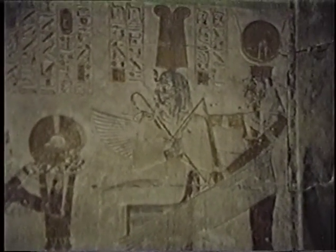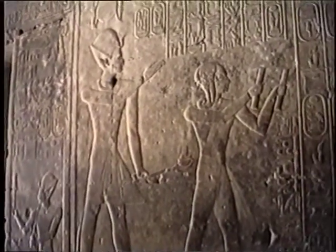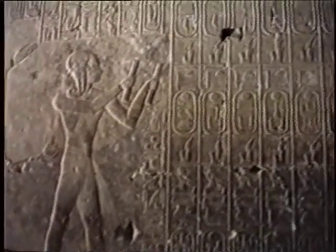This is Seti offering a beautiful gold necklace to Osiris, who is being protected by his wife. This is the famous list of pharaohs. This is Seti and his son Ramses, very young, and he is educating him. This is the famous list of 70 or so pharaohs by which modern people have been able to ascertain the chronological order.